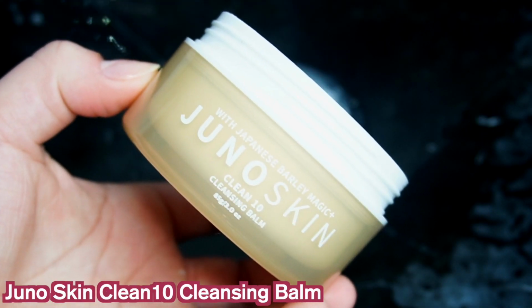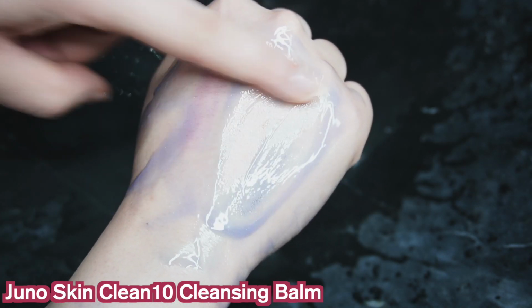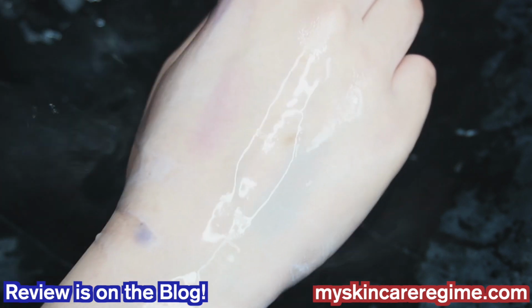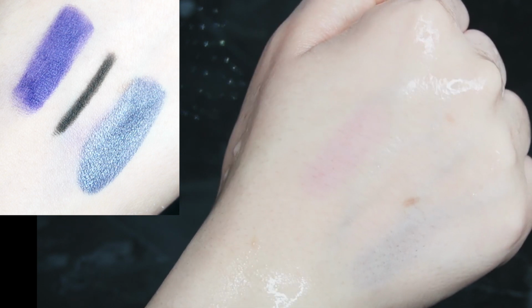In order to remove the leftover makeup from my hand, I used the Juno Cleansing Balm. I have a review of this balm on the blog if you want to know my experience. I really enjoy it, and it doesn't dry out the skin.